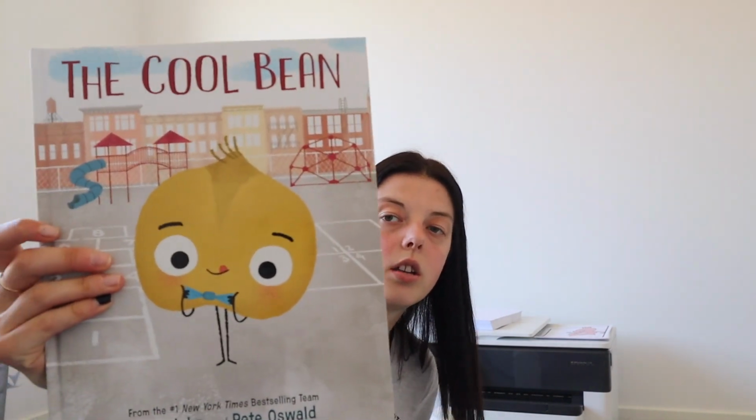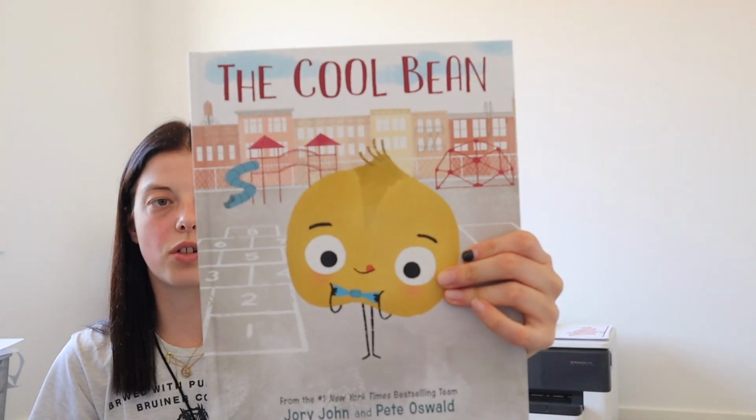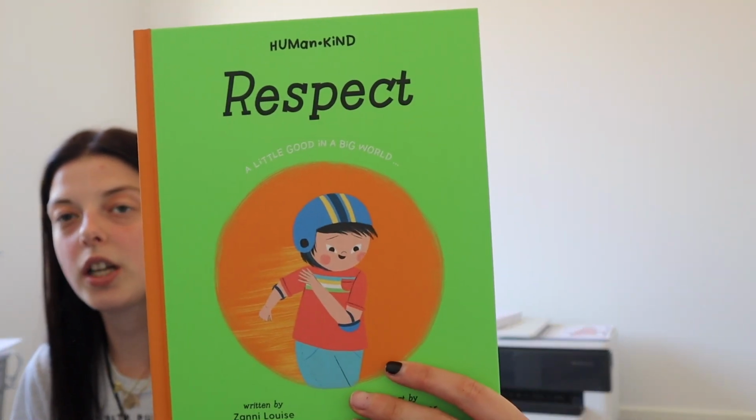And then I went to Kmart, so I got a few things from Kmart. I got these books. I got The Cool Bean. I also have The Good Egg and The Bad Seed. So between the three of those, such cute books. If you don't have them, definitely get onto them. I also picked up this book called Respect. I already have Persistence, and it was such a good way for the kids to relate to the story.